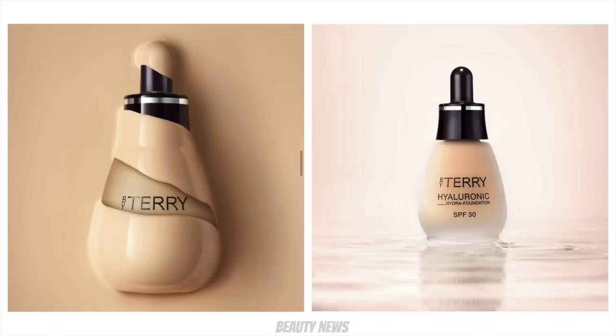Yeah. So I'm going to expand on that really quickly. They say that you use a dropper to deliver a precise custom application. So 2 drops for a sheer coverage, 4 drops for medium, and 6 drops for full coverage. Right. I've heard this before and that never works. No, it doesn't. But I think NYX tried to do that. Yeah. I think a few people have. It just doesn't work. But that's what their skin fit technology is implying.